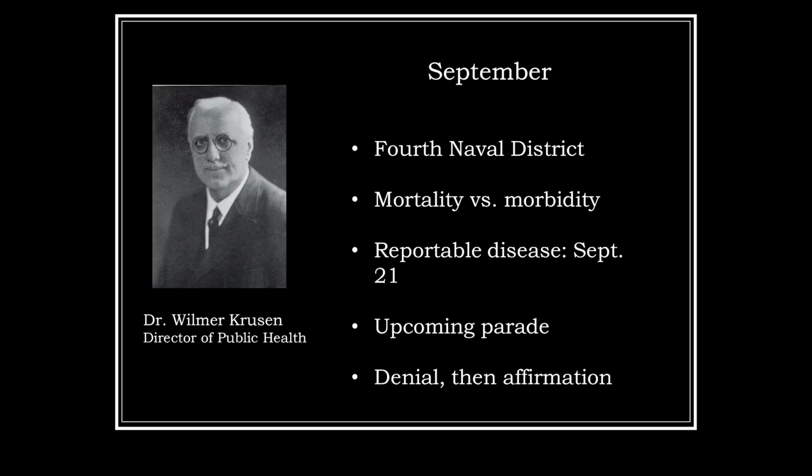In Boston, a number of soldiers at military training up there and sailors had gotten the flu, and about 300 of those sailors, not necessarily the sick ones, but for military purposes, were transferred down to Philadelphia. Some of them undoubtedly had the flu, and within the 4th Naval District here in Philly, the flu cases started to erupt. Now, if you were Dr. Cruzen, you're keeping track of 2 things, mortality versus morbidity. And morbidity is simply people getting sick, the number of people getting sick. And of course, mortality is how many people were dying.